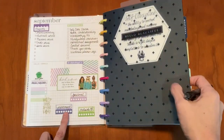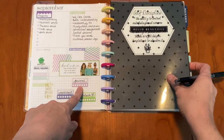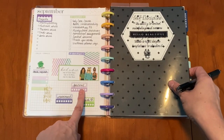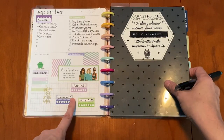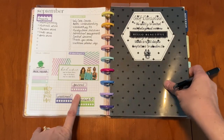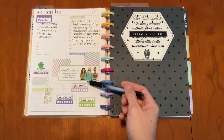Okay, so I'm also tracking my journaling. I'd like to get back in the habit of doing that every single day. I fell off of that for a few months. I know a lot of people are going through a lot over the last few months, so I'm sure you can understand.